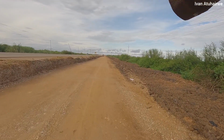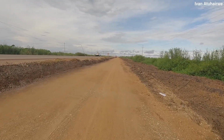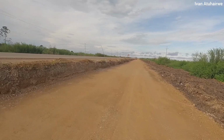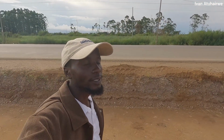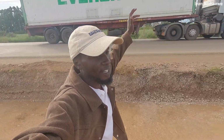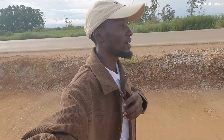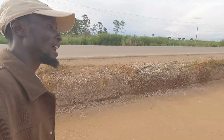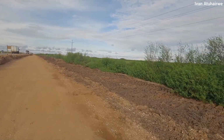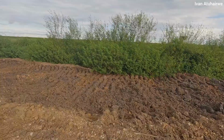I think around the other point, that's where I'm going to get a taxi from, and then move. Hopefully you're doing well. Personally, I'm very hopeful. All is gonna be fine. This is the soil I was talking about, the black soil.